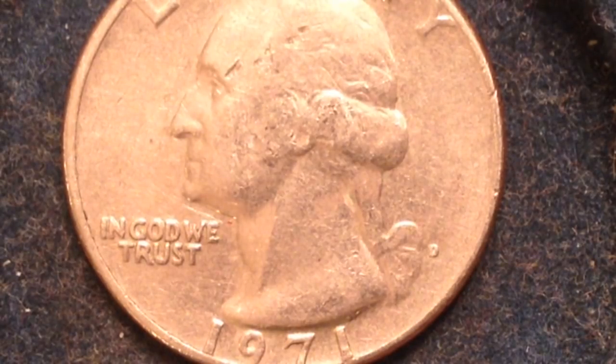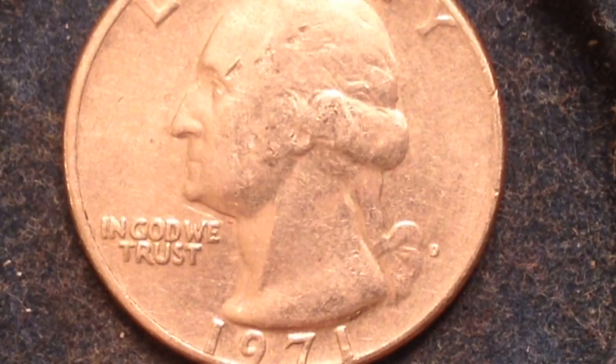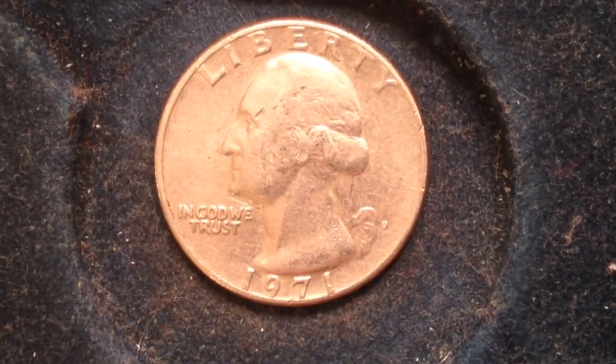There were 1.8 billion of them made. The mintages dropped down throughout the years before gaining some more steam around the late 80s and 90s. All right, so in 1971, there were 109 million of these made: 109 million at the Philadelphia Mint, 258 million at the Denver, and 3.2 million at the San Francisco.